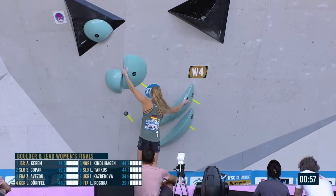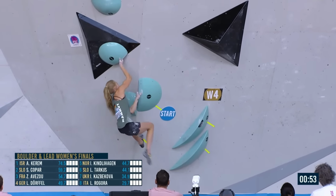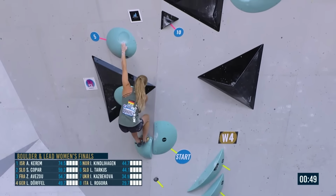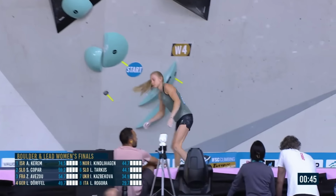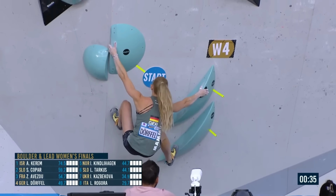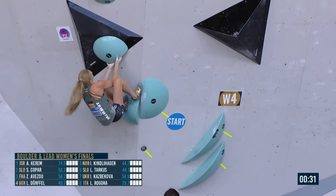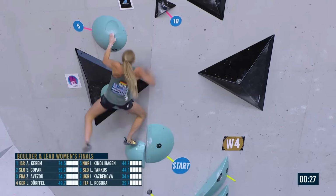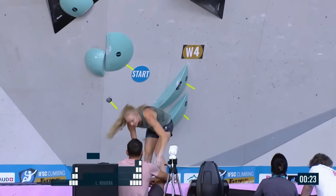Not a lot of time to recover. Up she goes again. Left foot on the jib, crosses through. Dish is easy. It's about this next move. Fingers on, kicks over. No, you can see the pointer finger pop. Goes again though quickly, and she has to. 30 seconds. A little bit more, but no, you can just see the energy bar draining almost.